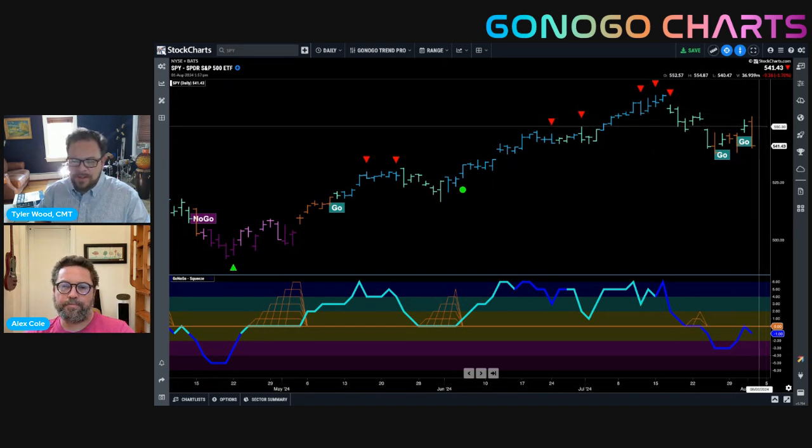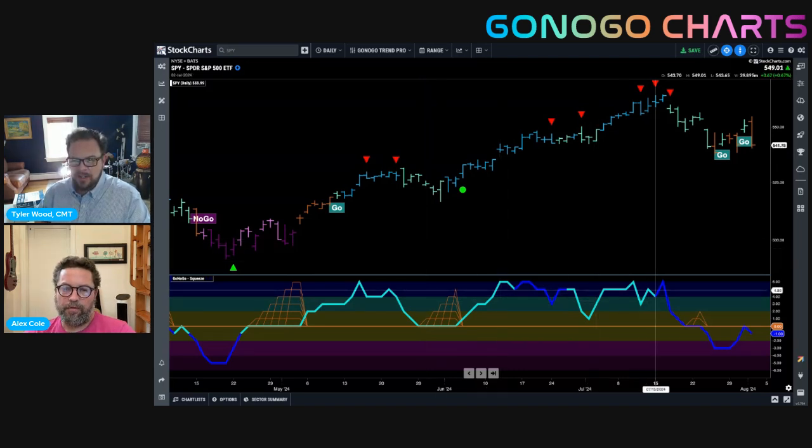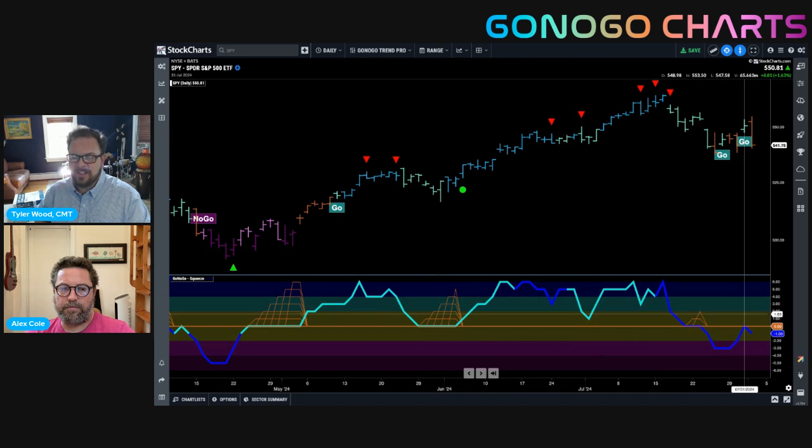Just another couple words on chart construction for new users of GoNoGo Charts. What we're looking at here in that lower price panel, for Alex and I, the most important aspects of technical analysis are defining trend, momentum, periods of volatility compression and expansion, and then also volume. That fourth piece, volume, is reflected right in the momentum oscillator. When that line changes from green to dark blue, we're seeing heavy relative volume. So looking at the price action here at the index level, we're seeing volume pick up on downward moves. So heavy relative volume through this period of volatility.